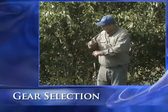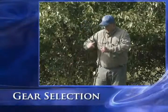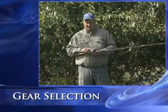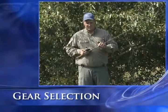All my cranking I do with this guy right here. This is a Quantum PTXM 860. I've got it spooled up with 10-pound test. Now you can go 10, 12, 8. I find 10 is just the middle of the road. I get good diving depth out of my lures, I get good casting out of it, I've got good strength, and it doesn't take any action away from my plug.